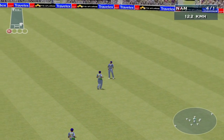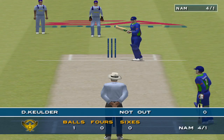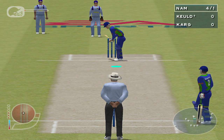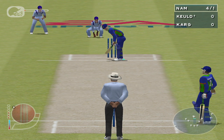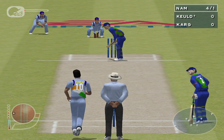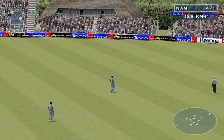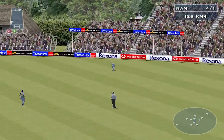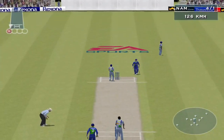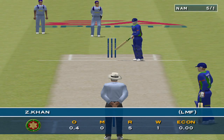It's straight to a fielder. Khan to Kilda. Steered expertly into the gap. One run to Kilda.